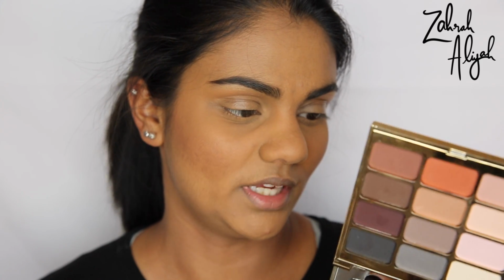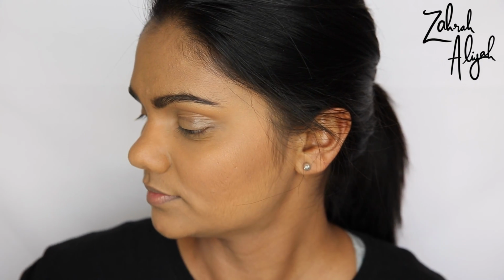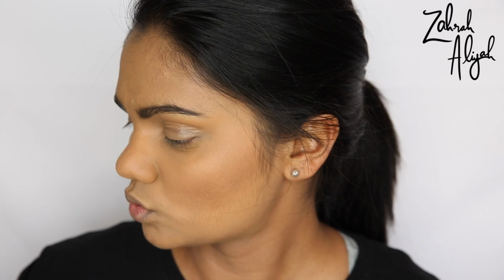Alright, so moving on to eyeshadow, I'm going to be using the Stila Eyes Are the Window to the Mind palette. This is full of matte shades. Doesn't look like she's wearing anything shimmery. It looks like they just tried to create a little more definition and smokiness and make it look like she has really super sultry, sexy eyes.